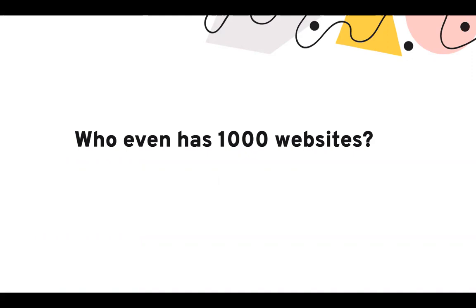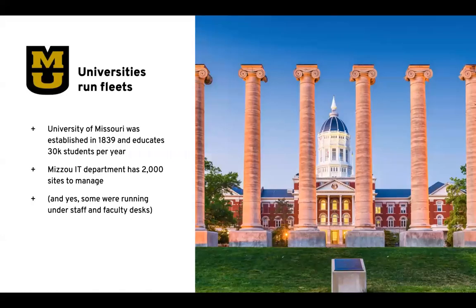That's not a really common task. Who even has 1,000 websites? It's not like you walk down the street every day and just meet people who manage thousands of websites. That's a really special use case. But in our experience, there are organizations that run into this problem.